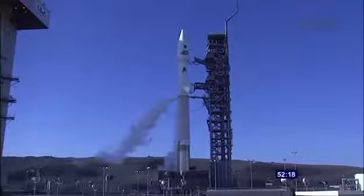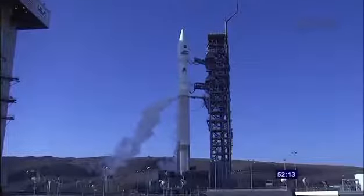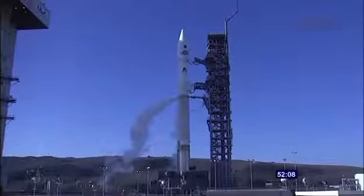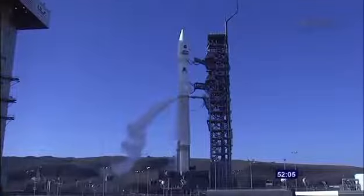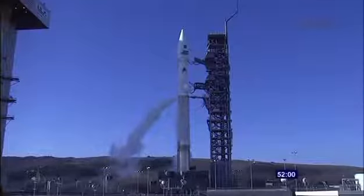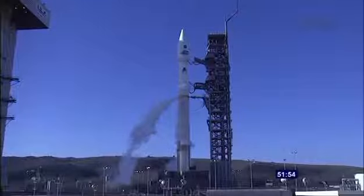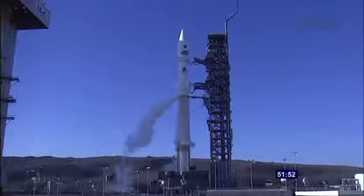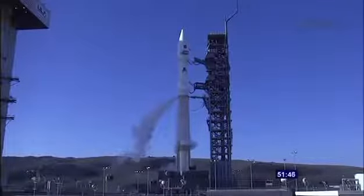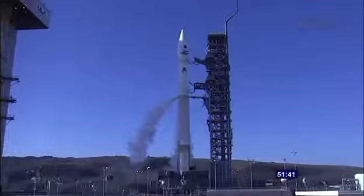Atlas LO2 at 80%. Roger. Pressurize ECB to flight pressure. Roger. Centaur LH2 at 10%. Roger.